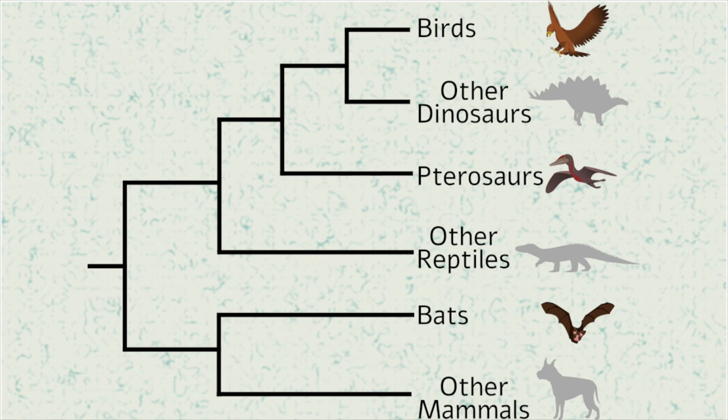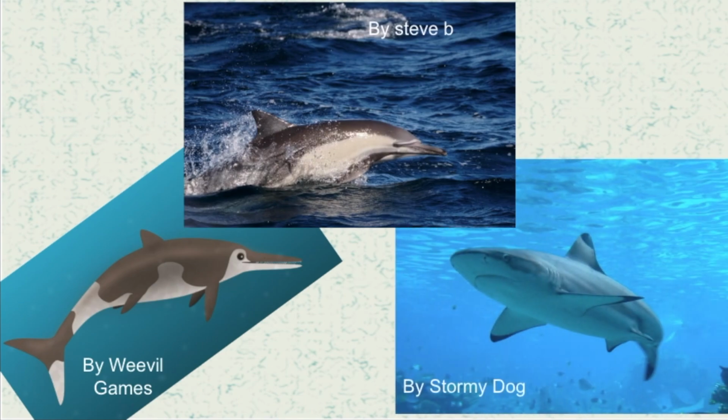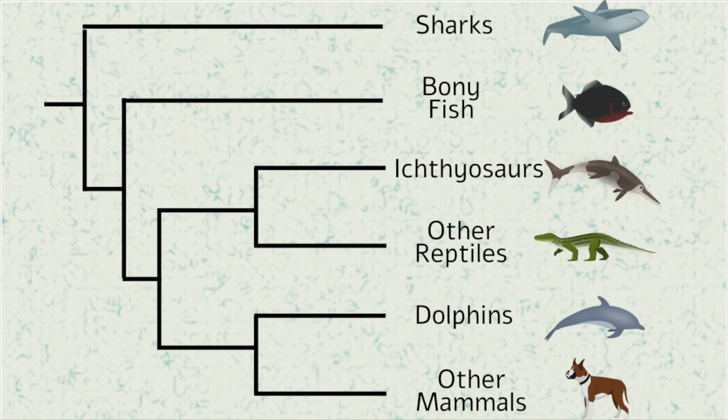A classic example that's slightly overused is the similarities between ichthyosaurs, dolphins, and sharks. All of these animals have streamlined bodies that help them swim more effectively, but they not only evolved at very different times in our Earth's history, they also did not share a common ancestor.